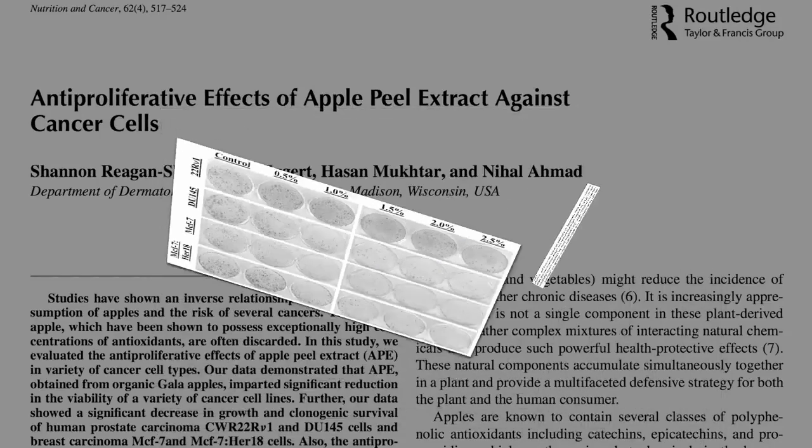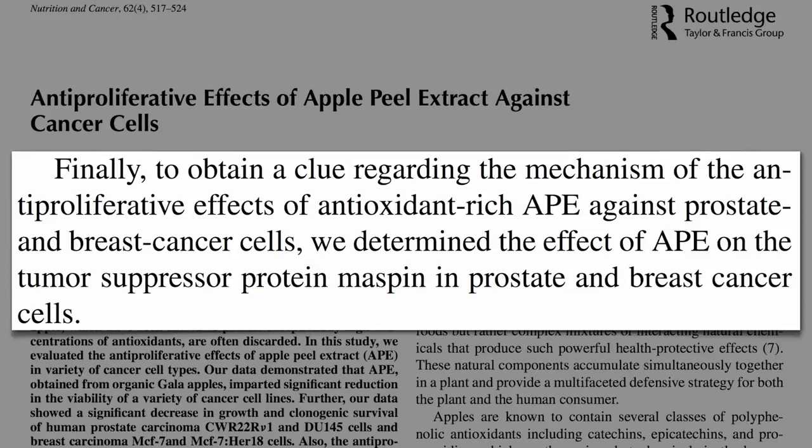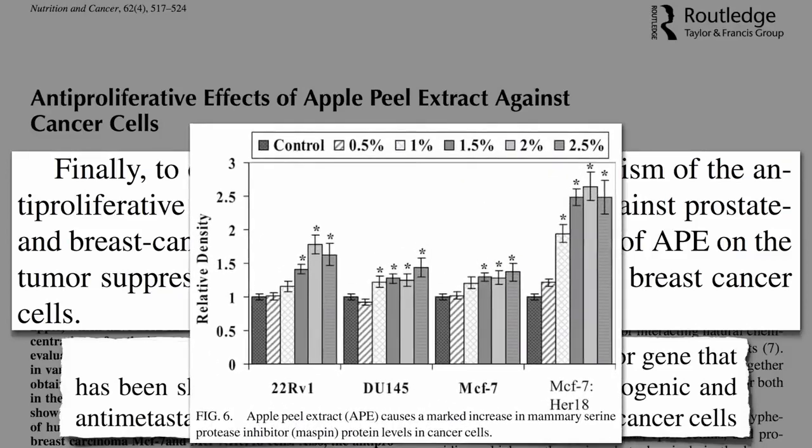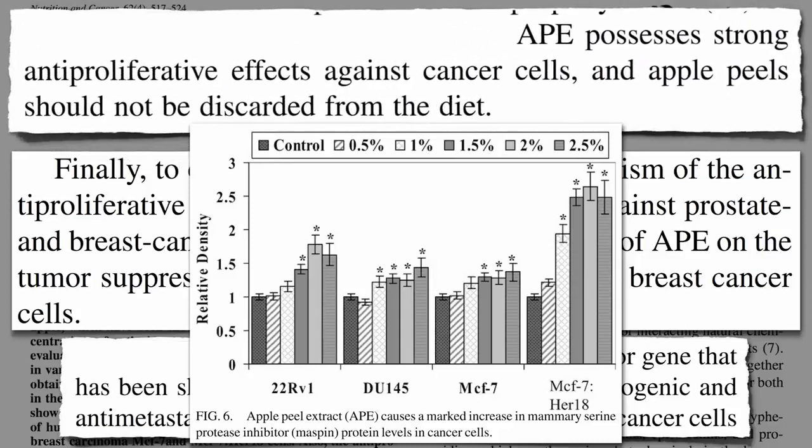How do they work? Well, to obtain a clue regarding the mechanism, they determined the effect of apple peels on the tumor suppressor protein, maspin, inside the cancer cells. Maspin is a tumor suppressor gene that has been shown to have tumor suppressor, anti-angiogenic, anti-metastatic properties in both breast and prostate cancer cells. The tumor cells found a way to turn this tumor suppressor gene off, and apple peels apparently turned it back on, an upregulation of this tumor suppressor gene as you add more and more of the apple peel extract to each of the cancer types. They conclude apple peels may possess strong anti-proliferative effects against cancer cells, and they should not be discarded from the diet.